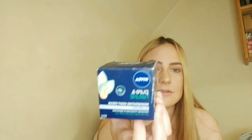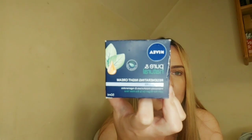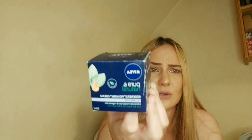So going back to the night cream, this is the Nivea Pure and Natural Regenerating Night Cream. You know I'm all about regenerating. I've spoken a lot about that in this video. This intensely moisturizes and regenerates. So it looks like this. I'm not sure if you can see that. I really do apologise. I'll quickly show you the pot. So it comes like this. It's a little blue pot.